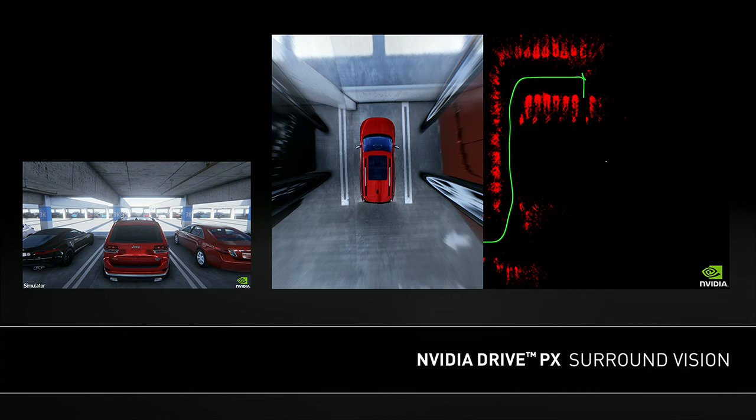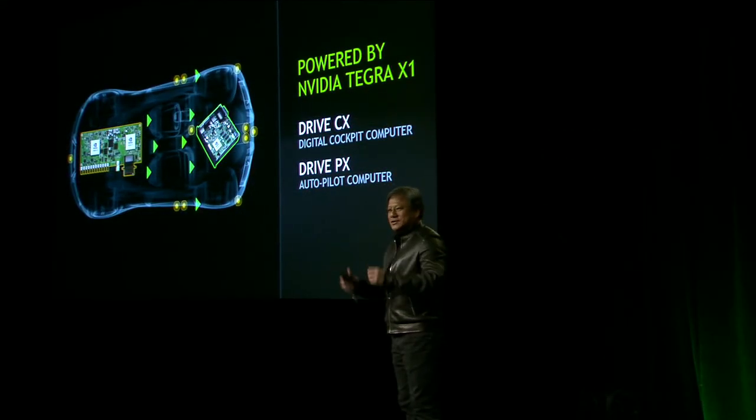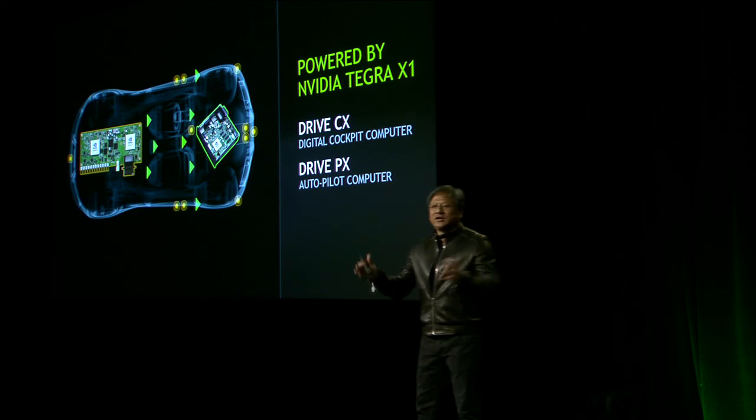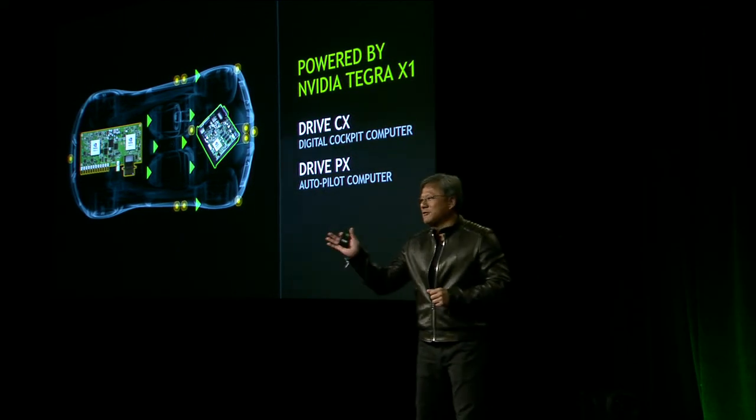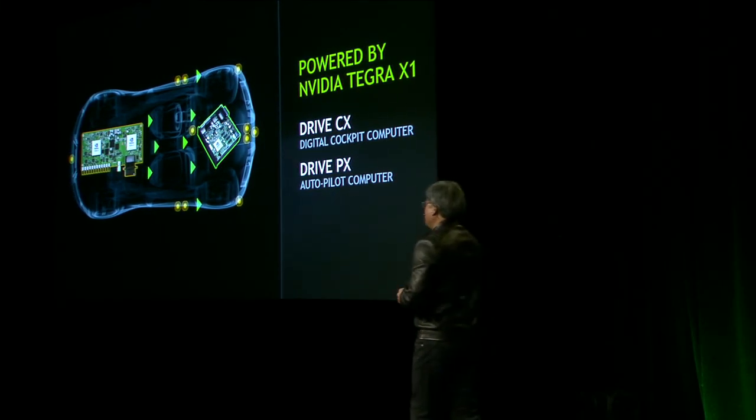Okay? So what you saw is a great deal of technology that we just put together in the last several weeks. It starts with Drive PX, powered by Tegra X1. All these different cameras are coming into it. From those cameras, we understand the environment. We become situation aware using deep learning, deep neural net, computer vision techniques. We can classify all kinds of objects around it. And because there's a supercomputer essentially in TX1, we could use it for reconstructing the 3D space. We can use it for pathfinding, and as a result, start on the journey to autonomous driving cars.